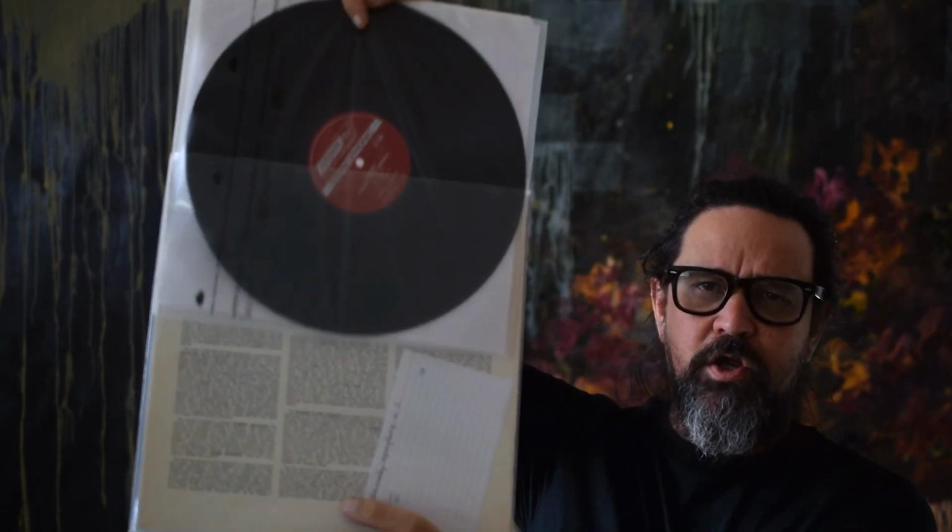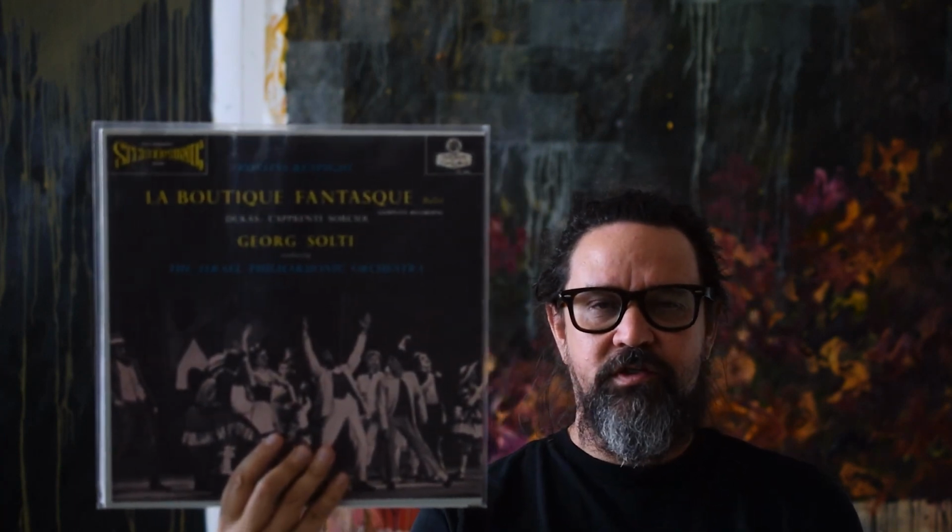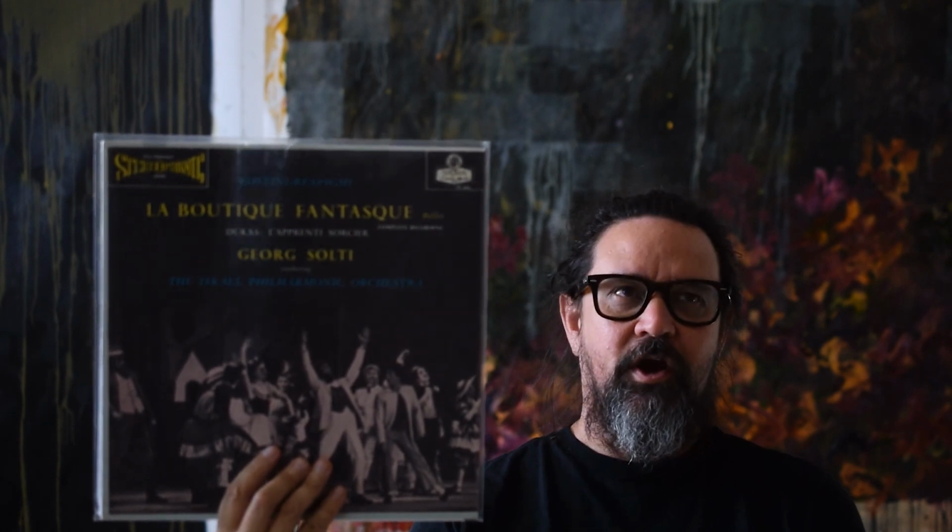This is not the blue back version, this is the same, but it just has a white back. Next is CS 6005. This is the Rossini Respighi La Boutique Fantasque and Dukas Sorcerer's Apprentice with Schulte in the Israel Philharmonic Orchestra. So this is ballet music, sonically incredible. Probably doesn't sound as amazing as Royal Ballet, but very, very close.